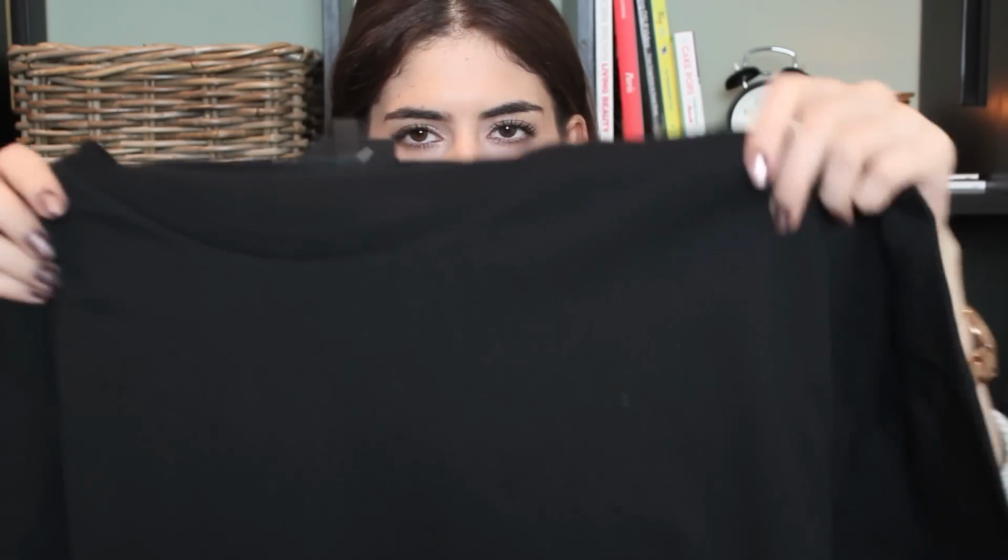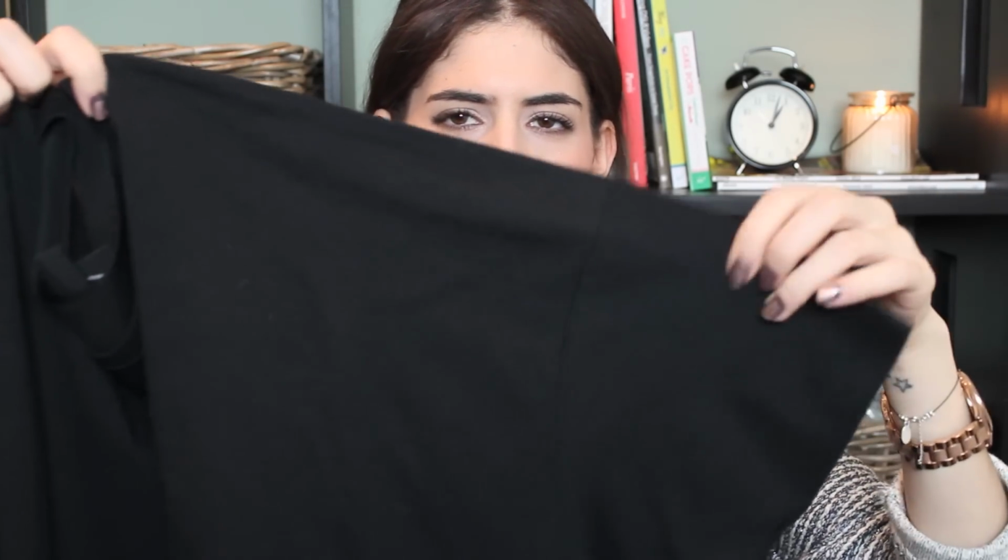And I saw yesterday they have a cropped version of it as well if you prefer kind of less big jumpers and more cropped. Then the final thing is this kind of t-shirt dress, which I thought was quite different actually. This was £18, so a bit more expensive than the tops. It's basically quite a thin, hard material. You're not really going to be able to see it. It's black, but it's got t-shirt sleeves. I'll probably roll those up.